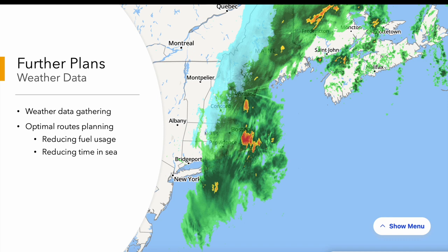Our future plans, with which we are going to achieve the main objective of the research, are to add weather data and optimal path planning. For this, we should gather weather data from a real-time data source, store it and keep it up to date. Based on this data, there will be optimal path planning to get the shortest path between port and farms, taking into account weather conditions. For example, storms should be avoided. That should reduce time at sea and fuel usage.